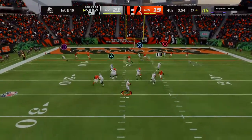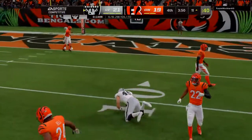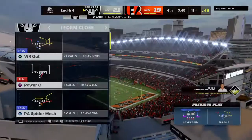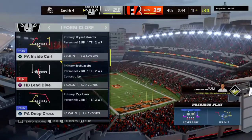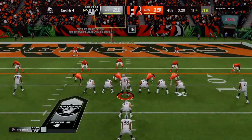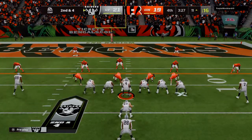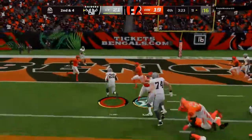Into the red zone, it's Carr. This one complete to his fullback out of the backfield. Give him 6 on the play, and that'll make it a 2nd down. Well, this has certainly been a nice drive with the way they've spread the football around. Here, they even get the fullback involved in the passing game. That's got to cause a lot of consternation on the defensive side.